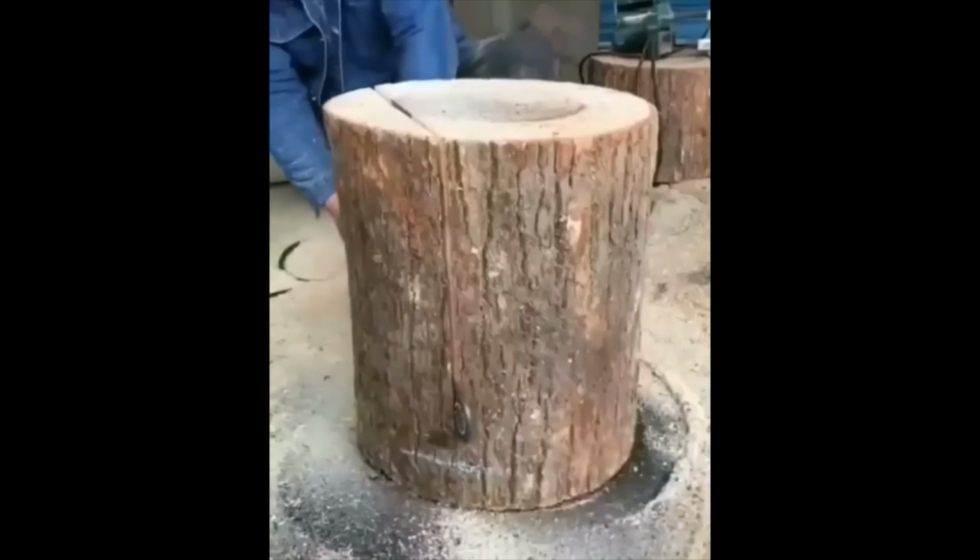Can you guess what he'll turn this log into? I bet you won't get it right.